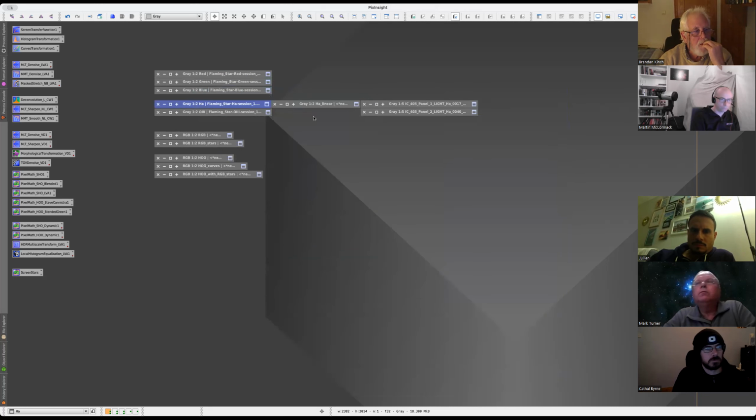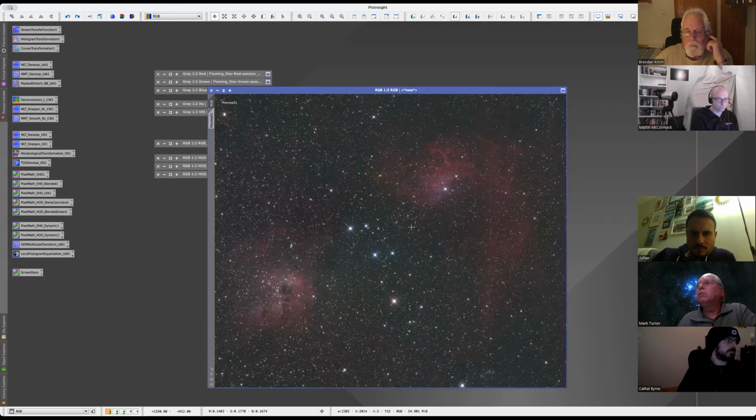So I think for a beginner, with Pixinsight, you're going to load up all of your images. In this example, as I say, we're going to combine the hydrogen and oxygen together into a HOO, and we're going to take the RGB stars. So for the RGB stars, all I'll do is use RGB combination to produce this. You're going to be running a process called channel combination to produce that. You're going to put your red, green, and blue in here, just like this.